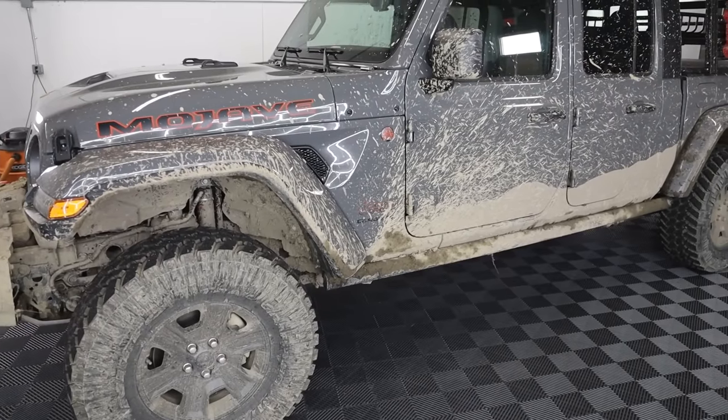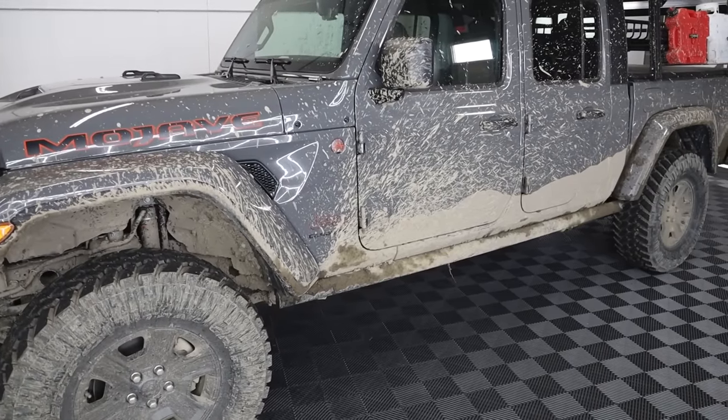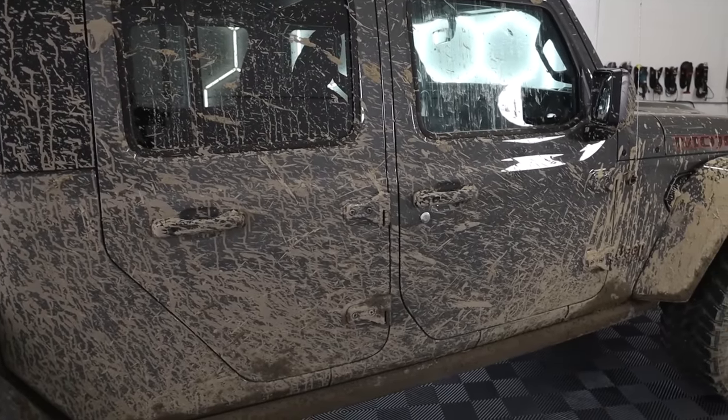Now, I have to give kudos to RJ for even finding this Jeep. It's been over 400 days since we've posted a Jeep on the channel, and we thought you guys might enjoy seeing another muddy Jeep detailed.